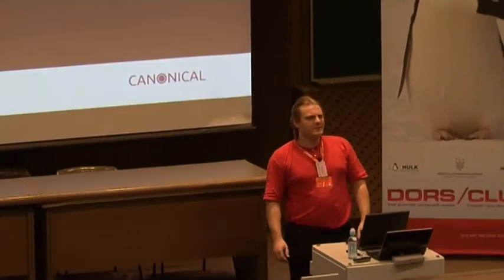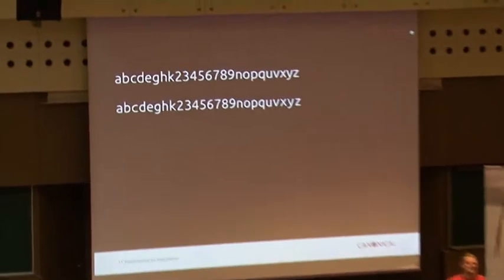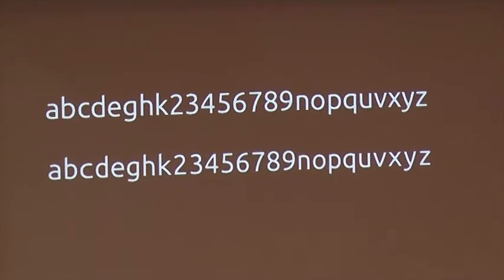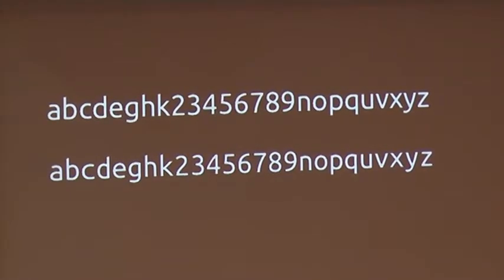Can you spot the difference? One of these is Ubuntu, and one of these is Ubuntu Mono. And you're going like, oh, okay, big deal. Well, this is perhaps quite reassuring, because if you like the Ubuntu font, if you don't, I'm really sorry, we'll try again next time. But if you like the Ubuntu font, you can be sure that Ubuntu Mono is fairly similar.